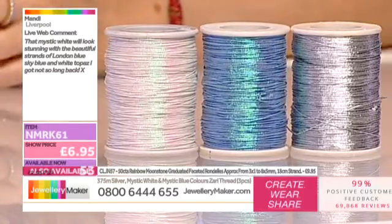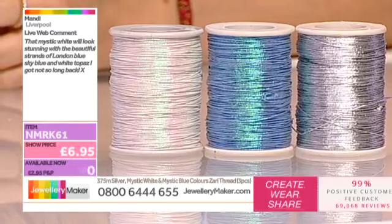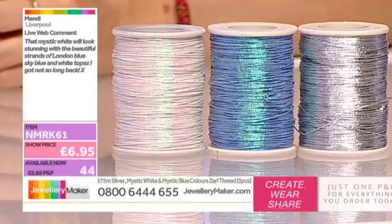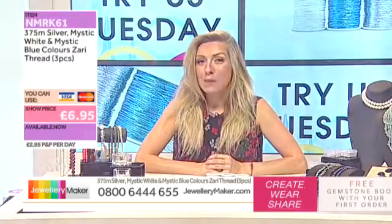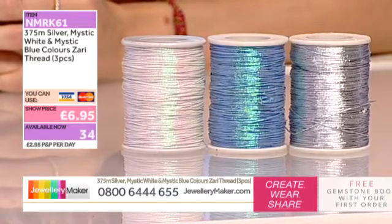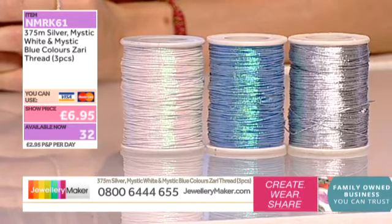I love that. She sounds like she's from The Simpsons. Mandy in Liverpool says that mystic white will look stunning with the beautiful strands of London blue, sky blue and white topaz she got not so long ago. Mandy, they would. Beautiful. What a treat. £6.95. Love, love, love. Definitely a lot of love. NMRK 61. Love that. And it also makes me think of Jenny Cleary in Mermaidial.